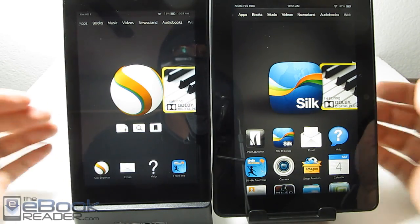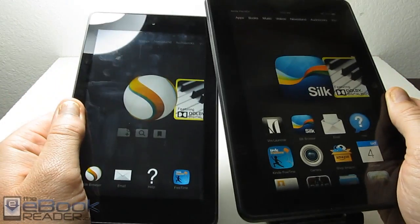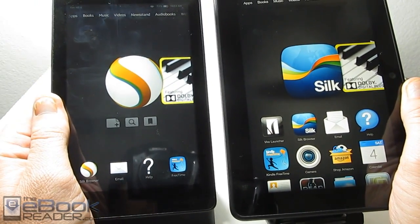So I'm gonna go ahead and wrap up this review right here. I just wanted to show you guys, outline the main differences between these two. Obviously, the size is the biggest difference, and other than that, I mean, they're basically the same device software-wise.